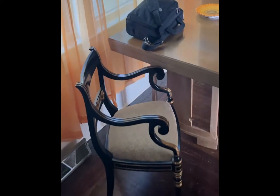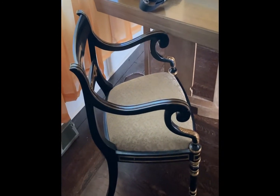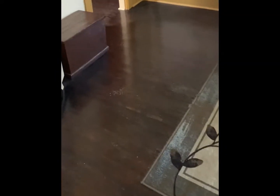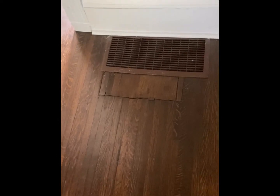Okay, back to this middle room that we do want to make like the living room. These chairs, definitely want to keep. Love them, don't know what type they are, but I'll research them and figure it out. You can see the floors need to be redone. You can see how the heating and cooling used to be, and it's changed, and we have these grates and old spaces for who knows what.